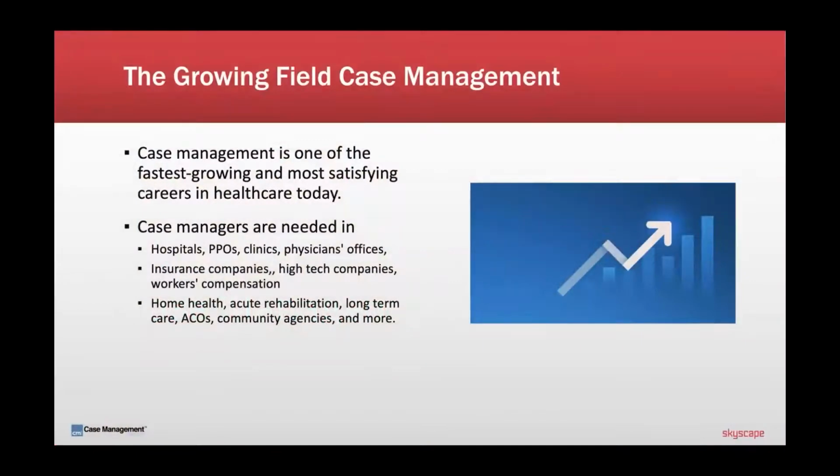So first of all, case management is a growing field. It is one of the fastest growing fields in healthcare. The need for case managers is rising because of the way insurance is right now, and things are getting paid more for outcomes instead of just because a procedure was done. People are looking more at the reimbursement end, and case managers are really having a big impact on that.